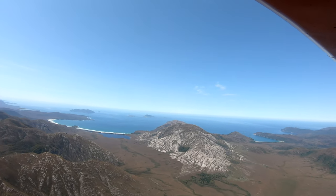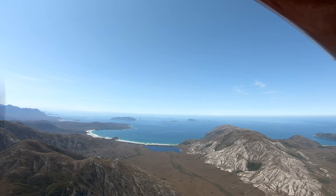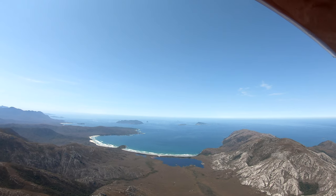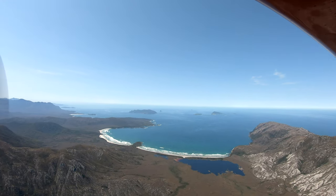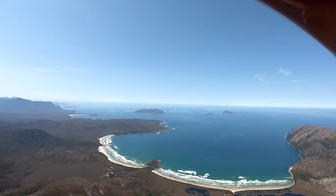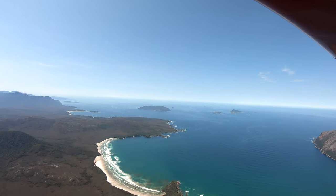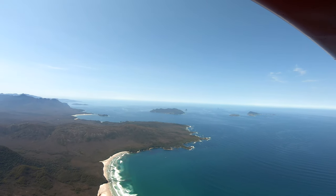Now, as we approach Cox's Bight here, you can see a number of islands out, or just beyond the Bight, really. The biggest one you can see is De Witt Island. These ones from De Witt Island outwards are all part of what's called the Maatsuyker group of islands. And one of those, I think, has a helipad on it. But we won't bother to have a look at those.